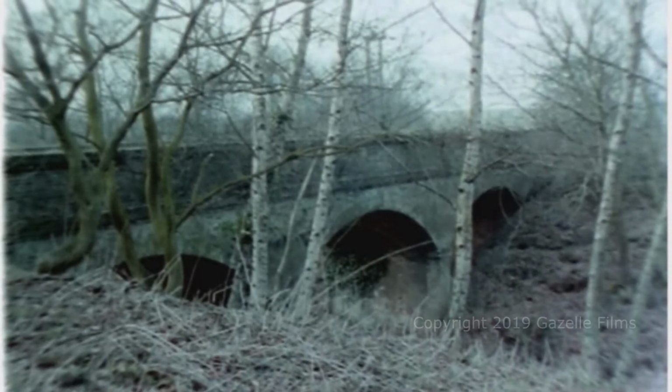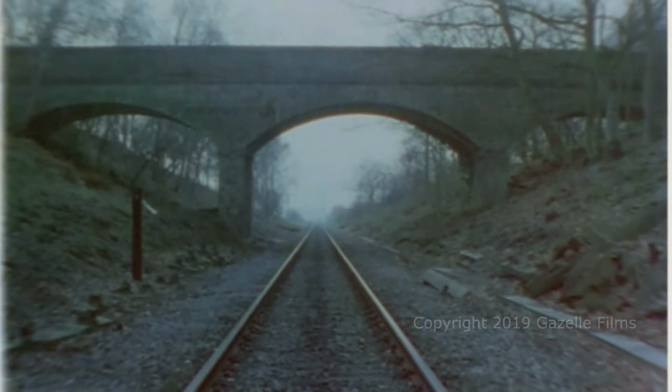Emerging from the mist of a typically bleak winter's day on the Hoo Peninsula, and coming off the embankment as the line reaches its peak at Cooling, 150 feet above sea level. The track now passing into a cutting and under a bridge on this isolated section of the line. At this point the line runs parallel and at around 1 mile south to the village of Cooling.